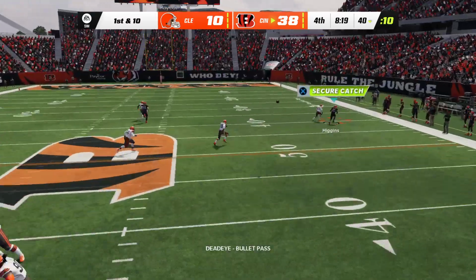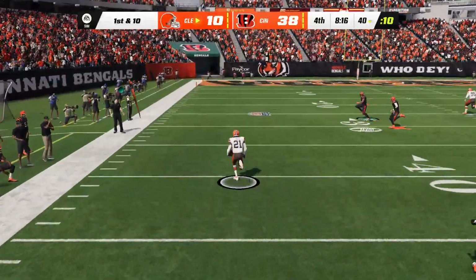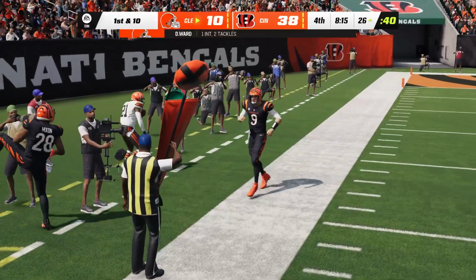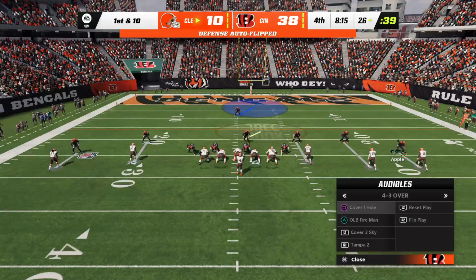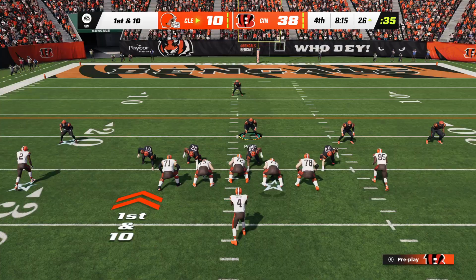They whirl. Looking for Higgins, but it is intercepted. Picked up by Denzel Ward. Well, they get a 4th quarter pick. A little something to hang their hat on, I guess. Okay, so let's face it, though. Who's happy about this play?